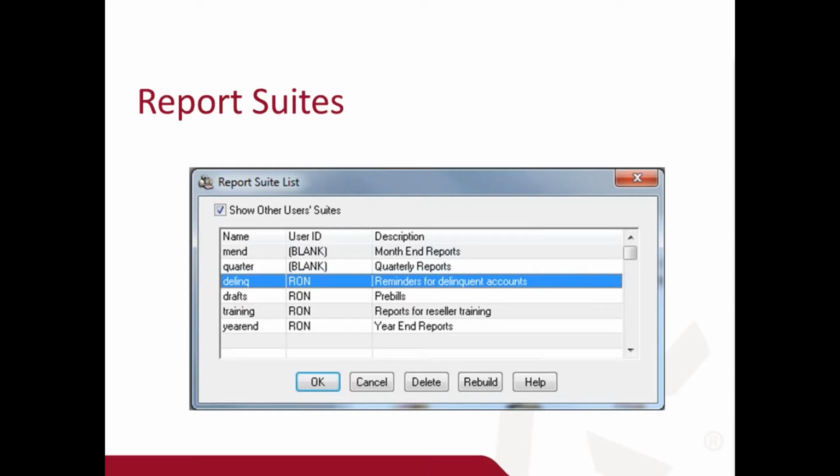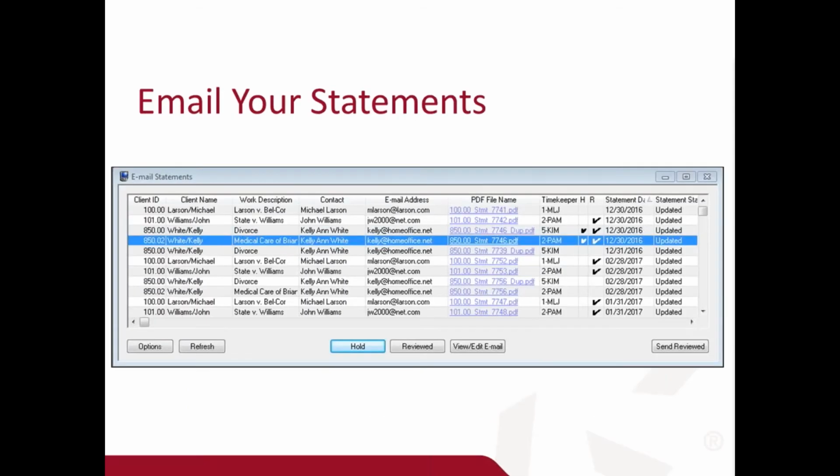Speaking about getting the bills out the door, once the review is complete and corrections are made, one of the easiest ways to get them out the door fast is to email those statements to your client. In Tabs 3, we can configure clients to receive bills by mail, email, or both. You simply run your statements as normal and then go to the email statements program to review them and press send to send them on their way.